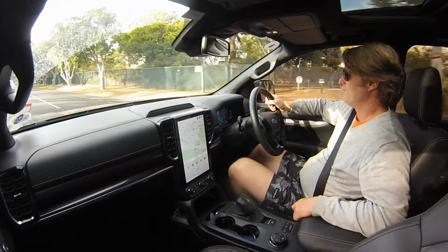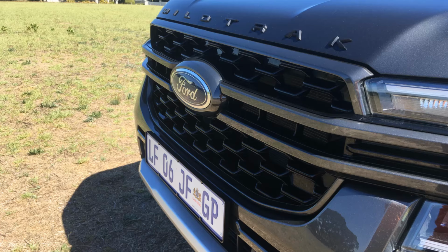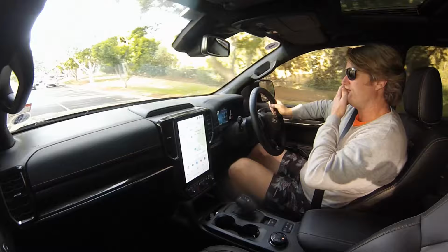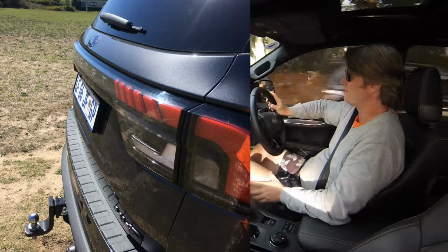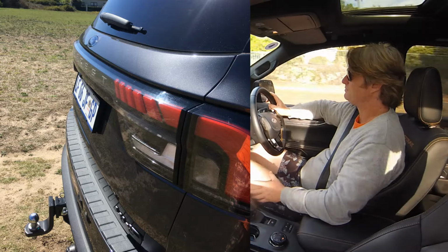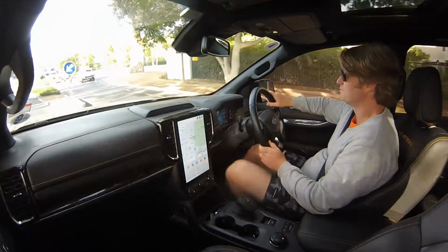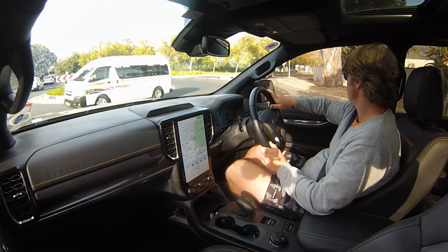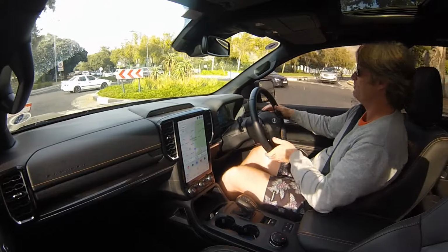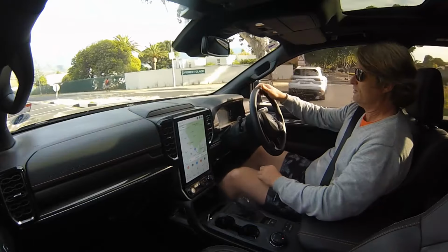This thing is just banging. Absolutely banging. Towing would be phenomenal with this. It's got a 3.5 ton towing capacity. I think with a smallish trailer you wouldn't even notice this behind you. That's the sort of power you're dealing with on this truck. No turbo lag, it's straight into it, ladies and gentlemen, and then you just zap it out.